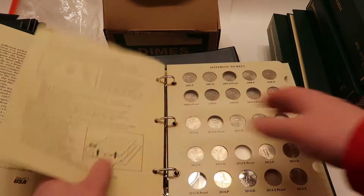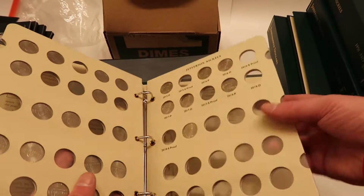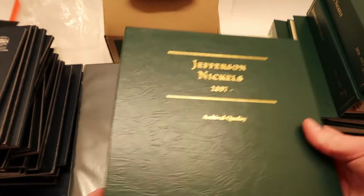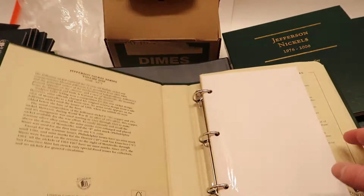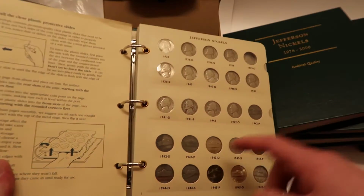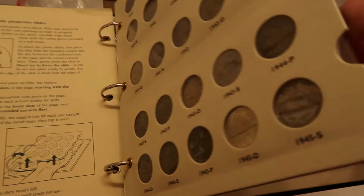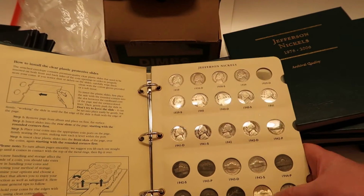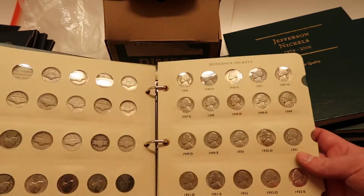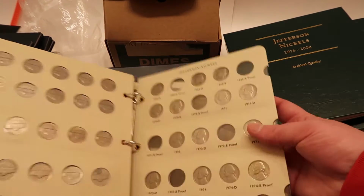All right, so Jefferson Nickels. This is just 2007 on up. Missing a lot of the proof coins. Need the 2019, 2020. Been falling behind on those. Now, here's Jefferson Nickels from 1938 to 75. I really like these because we got all the silver ones down here, which I have complete. So I'm really happy about those. Missing the 1939 D. And I pretty much got every single one except the proof coins.